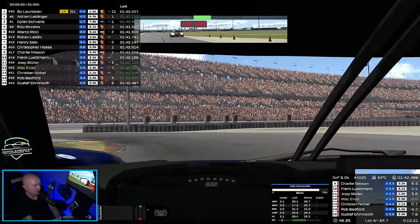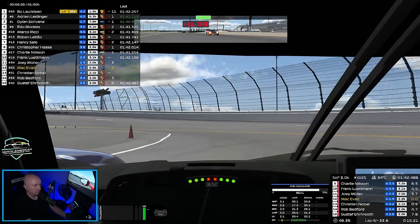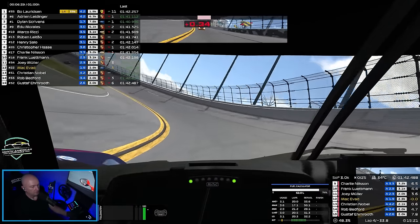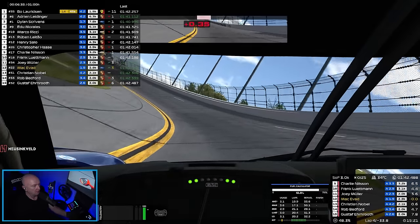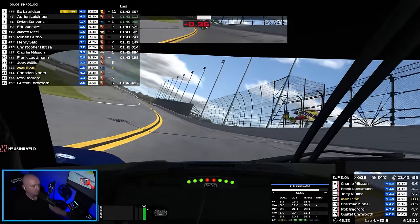Keep second gear here. Okay, Dave. Our fuel window will open after 18 minutes. Second gear is a little bit better, I think. So we're up three. We just want to keep the car clean. We need to be going quicker than what we're doing. 42.48. Not quick enough.